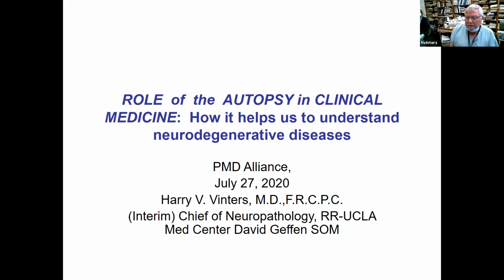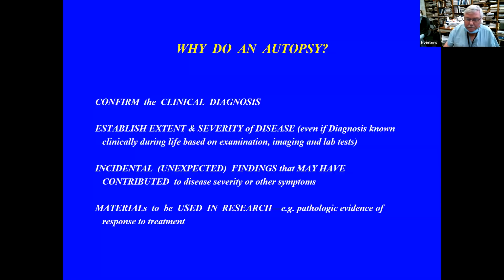These are now often referred to as diseases of protein folding, or misfolding diseases, because the fundamental abnormality in these diseases seems to be protein folding abnormalities. Different proteins, obviously, in Alzheimer's disease than in Parkinson's disease, than in other neurodegenerative diseases, but it is quite a common theme. So why do an autopsy?